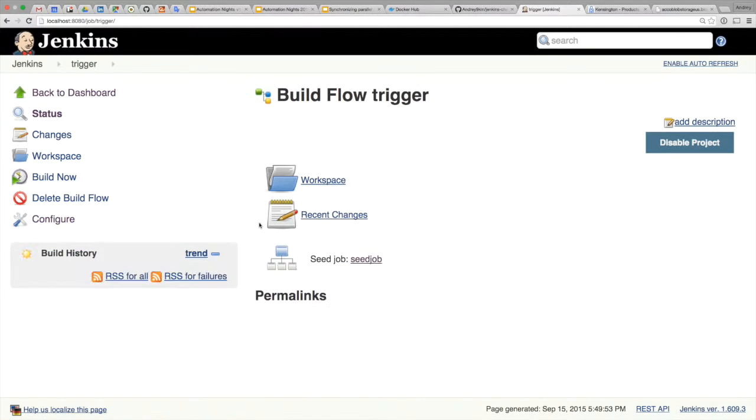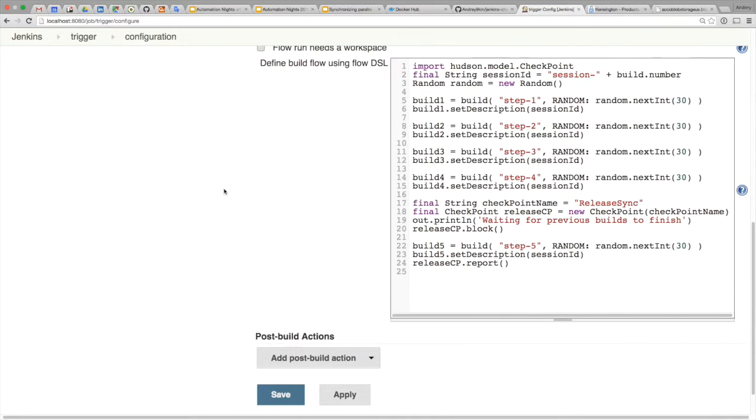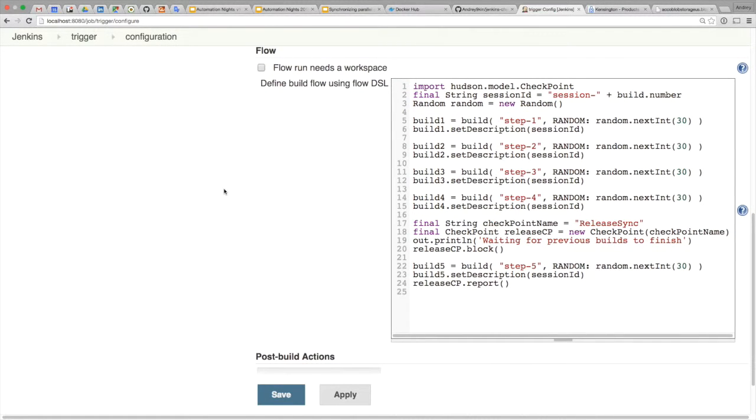And we're mostly interested in this one, because here you might see the build flow plugin, and it's just usual Groovy. So what I'm doing here is creating a string, random generator, and then build flow. It's a DSL language that allows you to kick off builds. You can do it in plain Groovy, in a Jenkins JVM, but it takes more lines of code to do so.